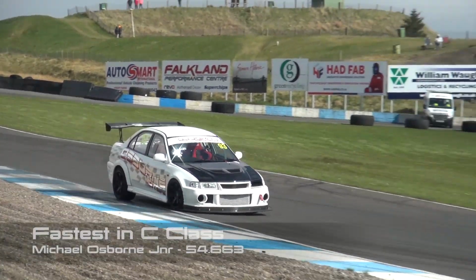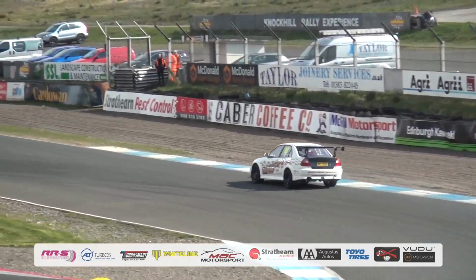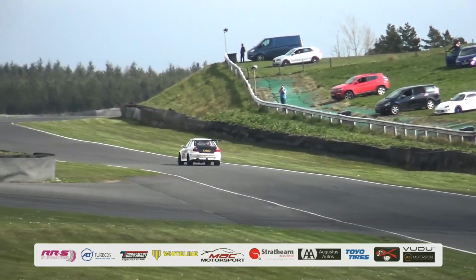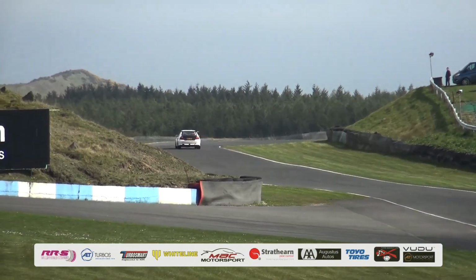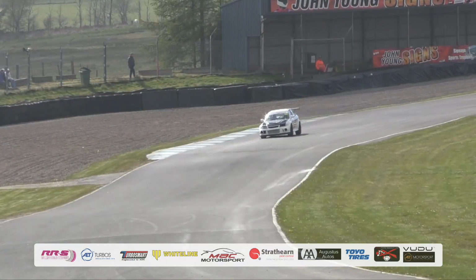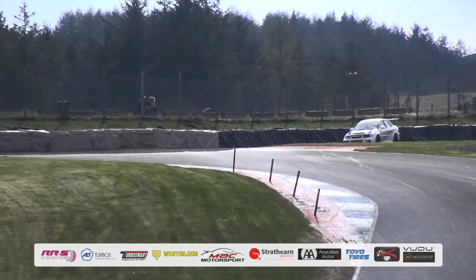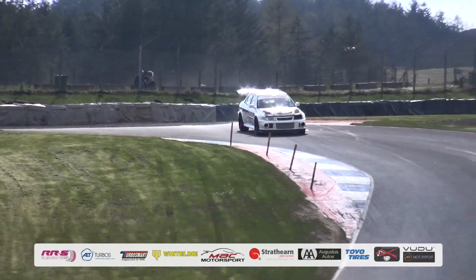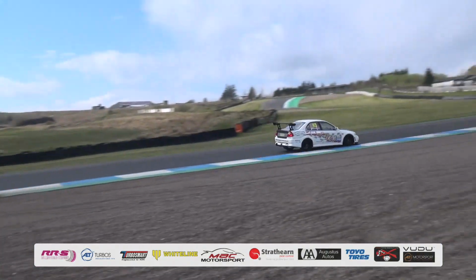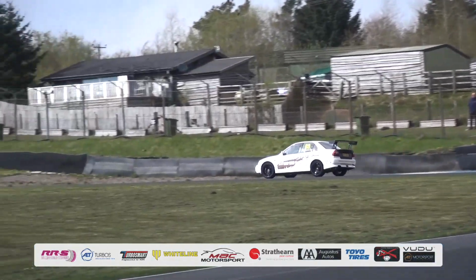But Ozzy himself was fastest, Michael Osborne Jr. 54.663 for Michael Osborne Jr. He gets married this year, he will miss a round, and that might give anybody else who enters Class C that all-important jump because this man is incredibly fast. There is talk of the Mod Sports getting Michael Osborne Jr. over the next couple of events as well, so keep your eyes very much peeled on the entry list to see what happens. As he came through McIntyre's, he knew he'd put a good lap together.